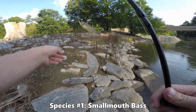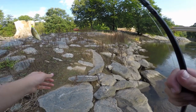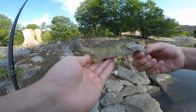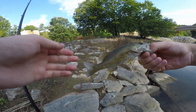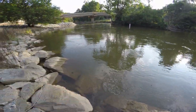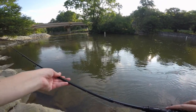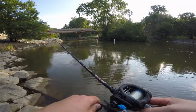First smallmouth of the day. I did get him in the mouth, but he's also hooked on the side, and that's why he's bleeding a little bit. If he would calm down for me, I could save him. All right, guys, first smallmouth bass of the day there. Let's take a shot and release this guy. All right, guys, gonna toss back our little smallmouth here. Oh, back in the water. He's good to go. Came on that little crankbait there. I didn't even know I had anything on at first because he was so small, but he was there.